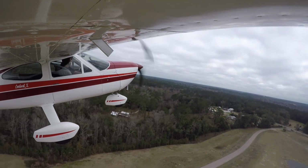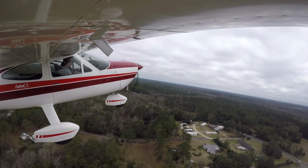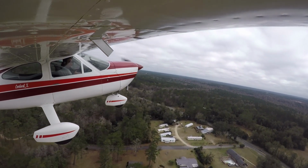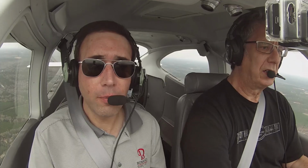And we'll do one lap to the right here. Now everything looking good. 8 degrees. So you just come up and say you're off Quincy at 1600, IFR to Tallahassee.